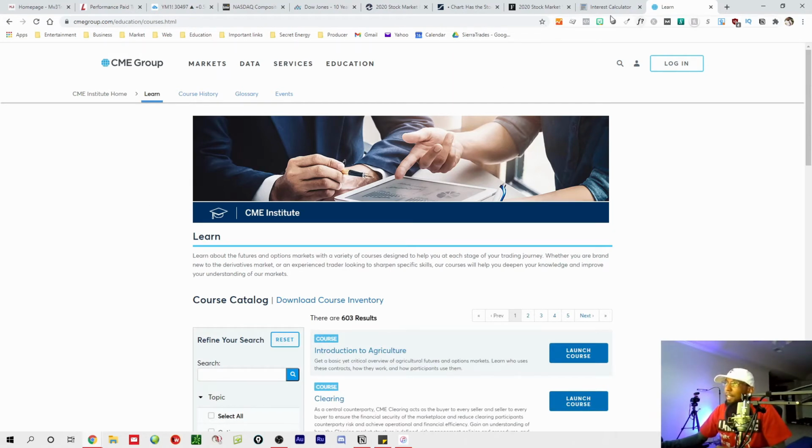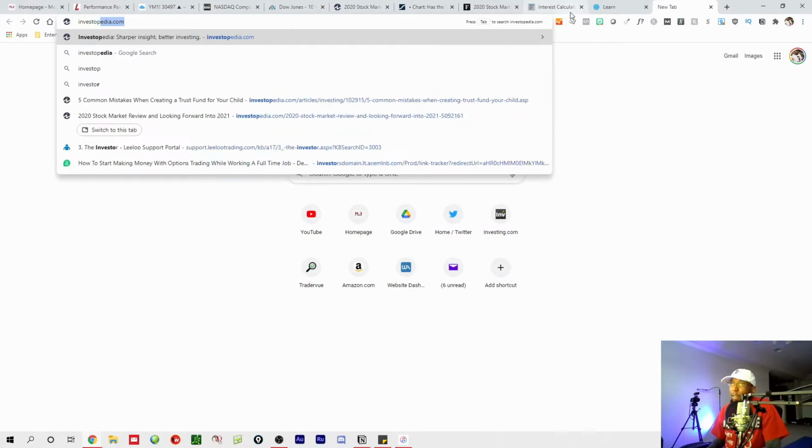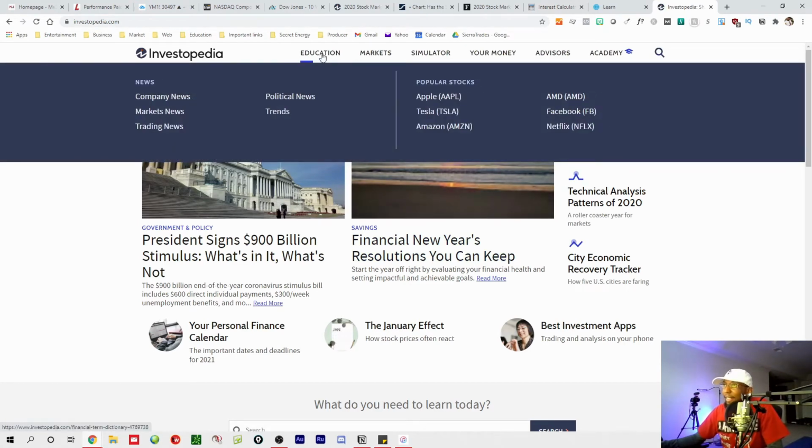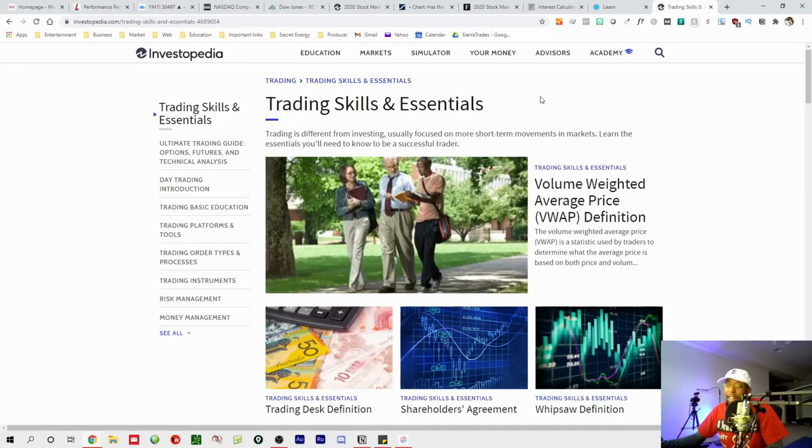Also, another resource that is kind of helpful: you can go to investopedia.com, right? And they also have an education section, okay, that tells you about anything that you want to know: stocks, ETFs, mutual funds, all of that stuff. But what you really want to go to is trading essentials, okay? Because we want to learn how to trade, and learning how to trade can be helpful whether you're trading, investing, or whatever.